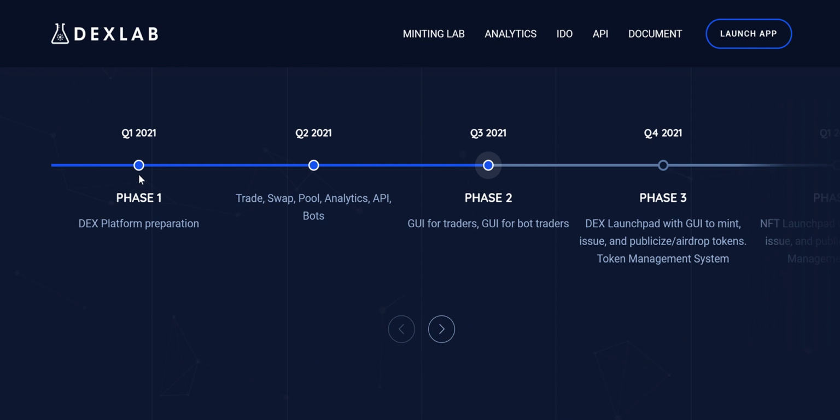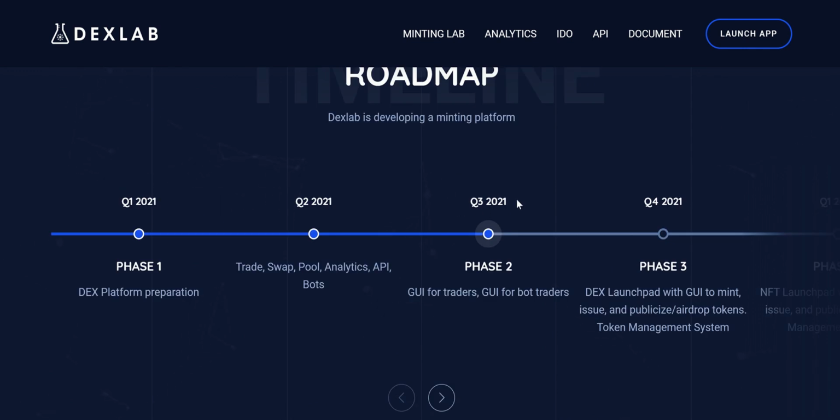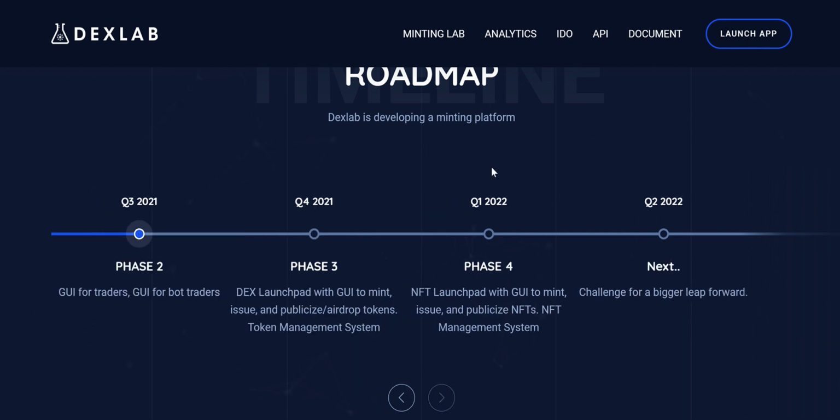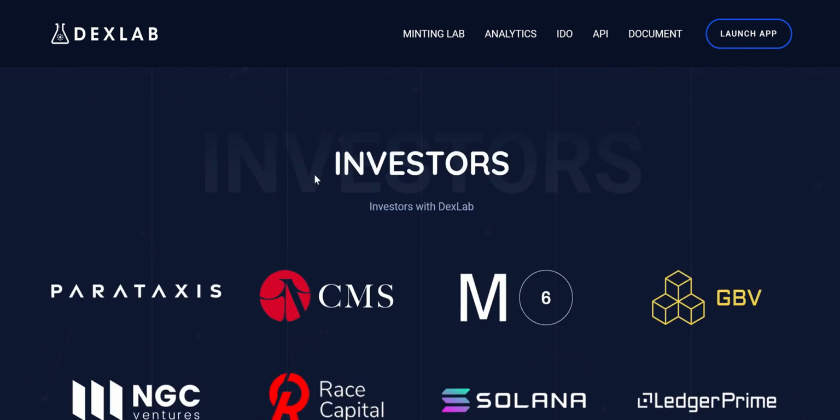And then let's check out this roadmap. So Q3 2021, they're looking for that GUI for traders and bot traders, just that graphical interface. And then the next phase, they're looking for the launchpad. And then Q1 22, an NFT launchpad to be able to mint and issue NFTs. And then after that, they're looking for some more challenges.